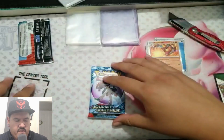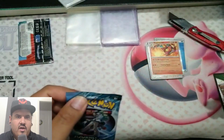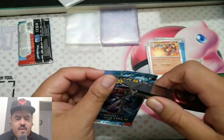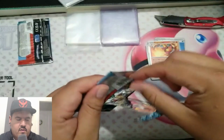Put this up here. We'll do the second one, and then once we rip the second one, I'll do a full recap of both packs there. And I'll organize them from commons to rare star rarity. Okay.